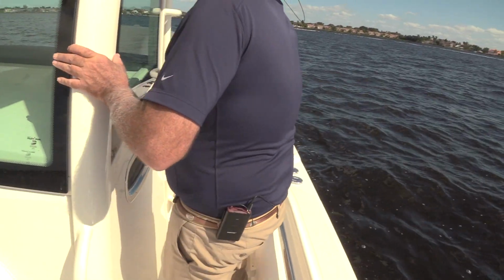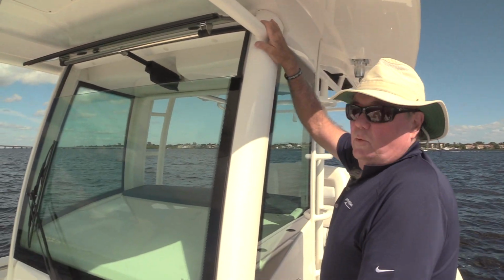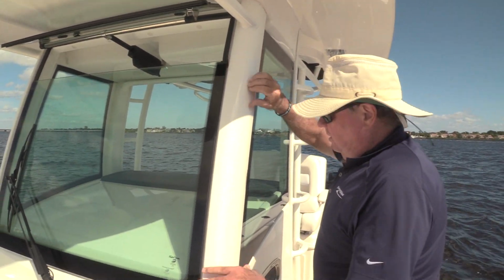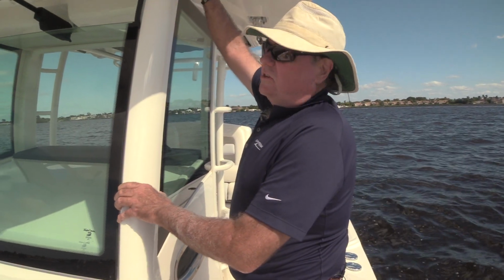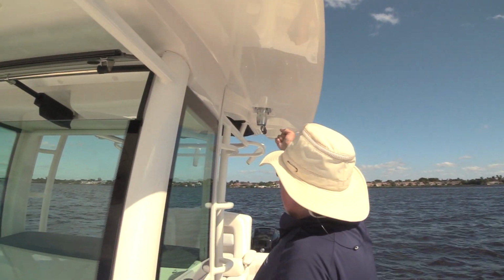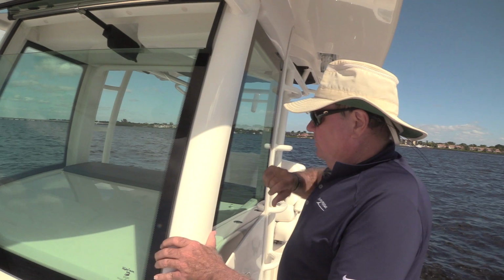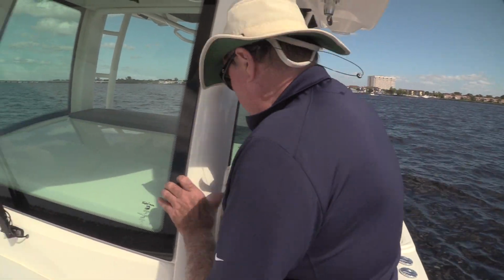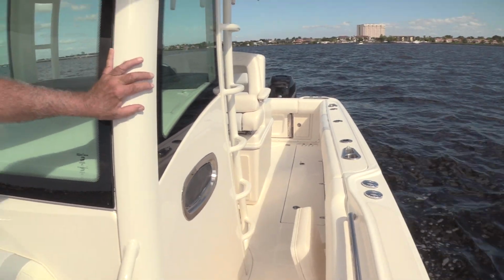You'll also notice on the Whalers how nicely finished the aluminum is, and all the work on here as far as integrating the console, the windows, and the hardtop. Hardtop has outriggers mounted on it that you can operate from down below. We have a hatch on the other side so that you can crawl up on top if you want to. Also, this boat, you'll see that there's the ladder going up the side.